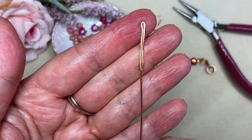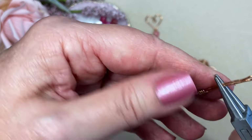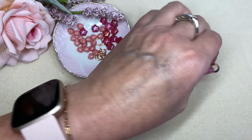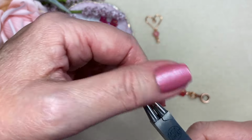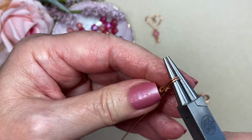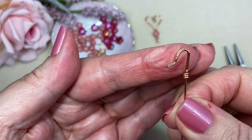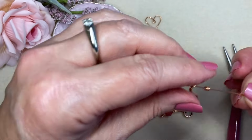So now that's what we have. It doesn't look like much yet, but it will. And I'm going to come about two-thirds of the way down. So this is going to be my hook part. There is a little bit of width to this halo bead, so I do need to have a little bit of width on my bend just so that it will go in there. I'm just going to bend it around my round nose pliers like that, and then come in right here on the tip and just kick that out. So I have this beautiful little shepherd's hook, and now that can hook right onto this halo bead.